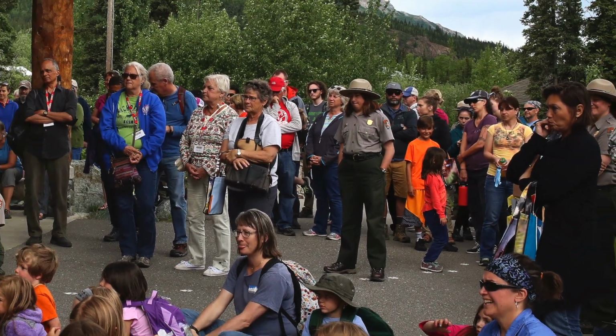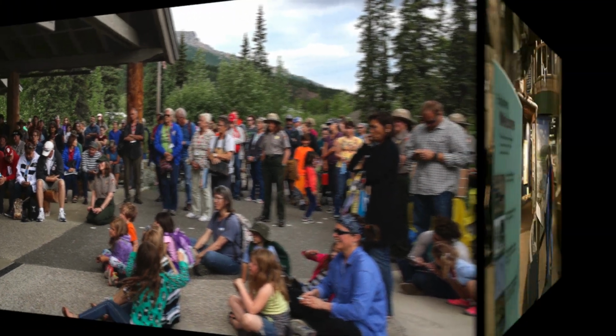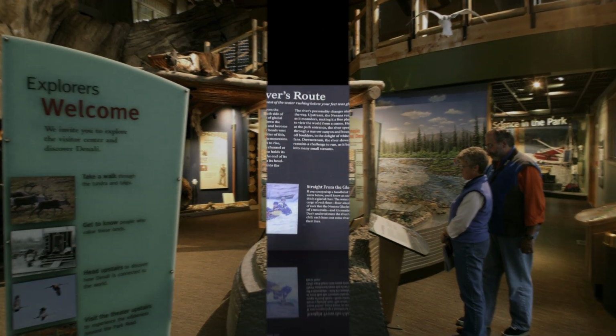Many ranger-led activities occur in or begin from the Denali Visitor Center. Most of the trails in Denali can be accessed from the center.